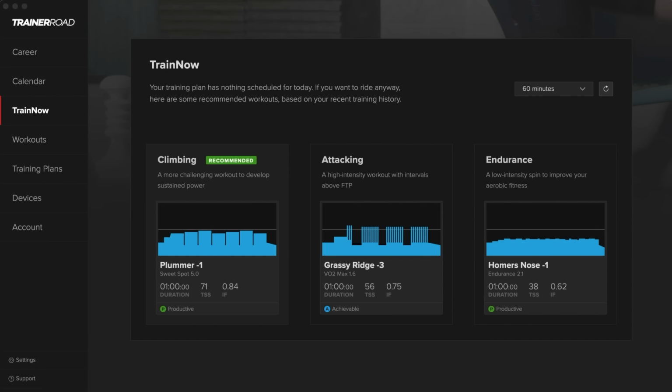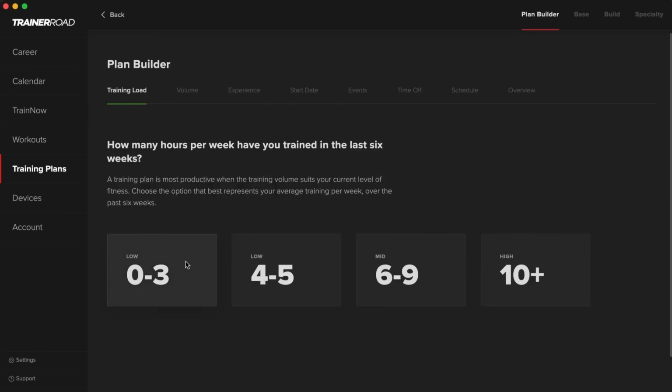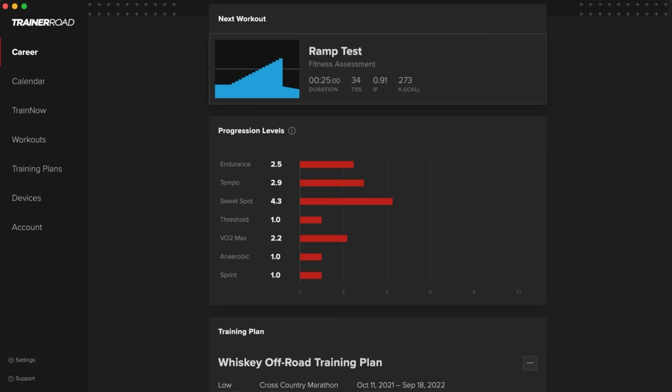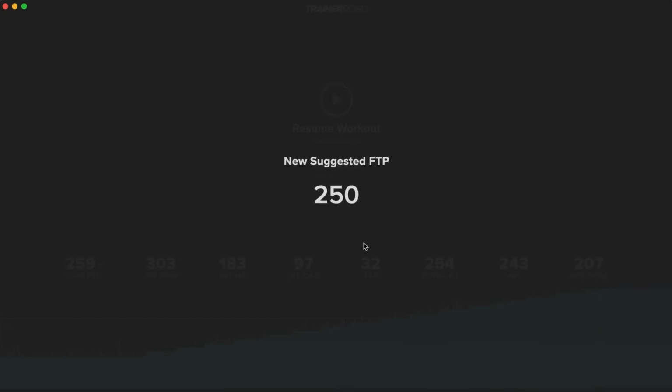Additionally, the platform has over 1,000 workouts available for its users. And like many other apps, there's a custom workout creator function too. You can log your sessions, select training plans, and track your data from sessions, all inside the app after an initial assessment has measured your FTP.